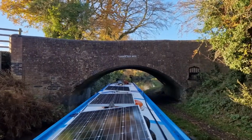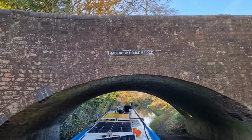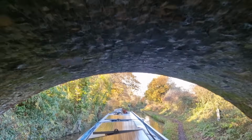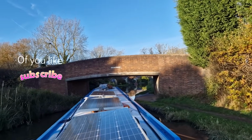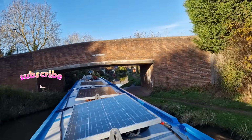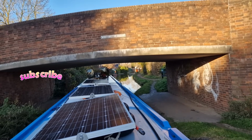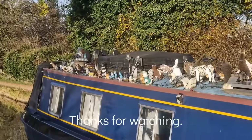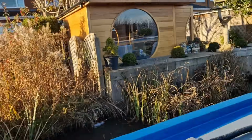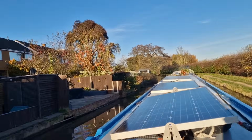I like how these bridges have got names on them all. Hadmore Heath Bridge. Hadmore Heath. I think we're now entering Whittington. Lovely Whittington. It's a lovely little shed, that is, isn't it? Beautiful little.